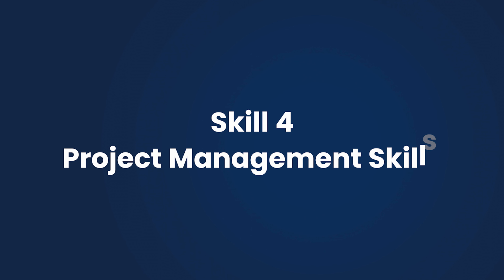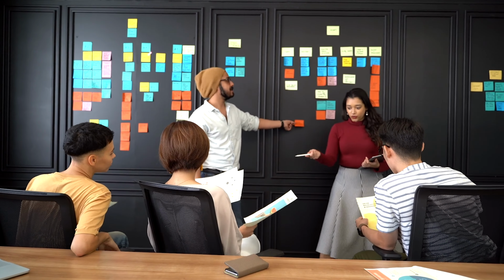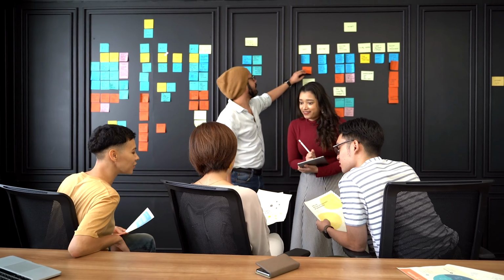Fourth, project management skills. A good project manager ensures that the work is done on time. So here you have to make sure that certain work is being done within that timeline and within that given budget. So you have to make sure that the people in your team are doing that particular project.